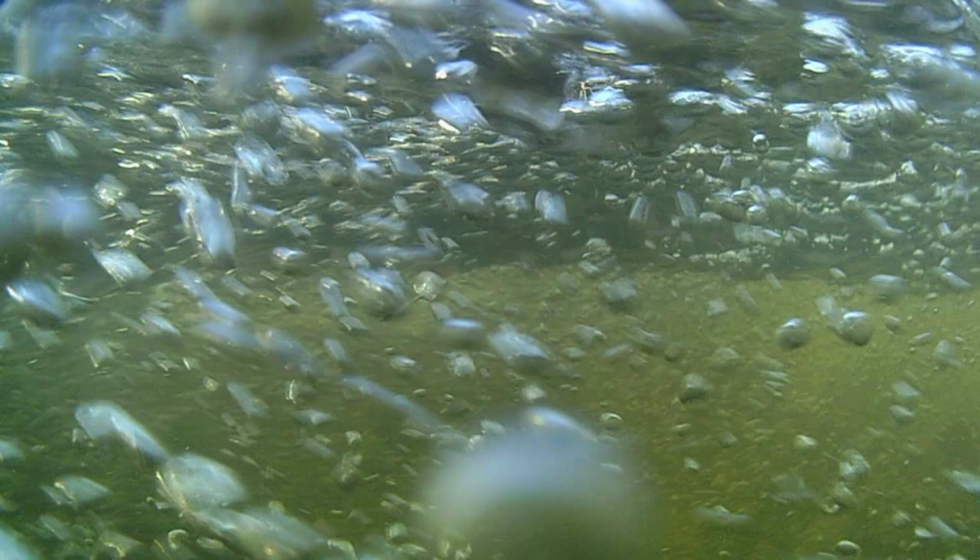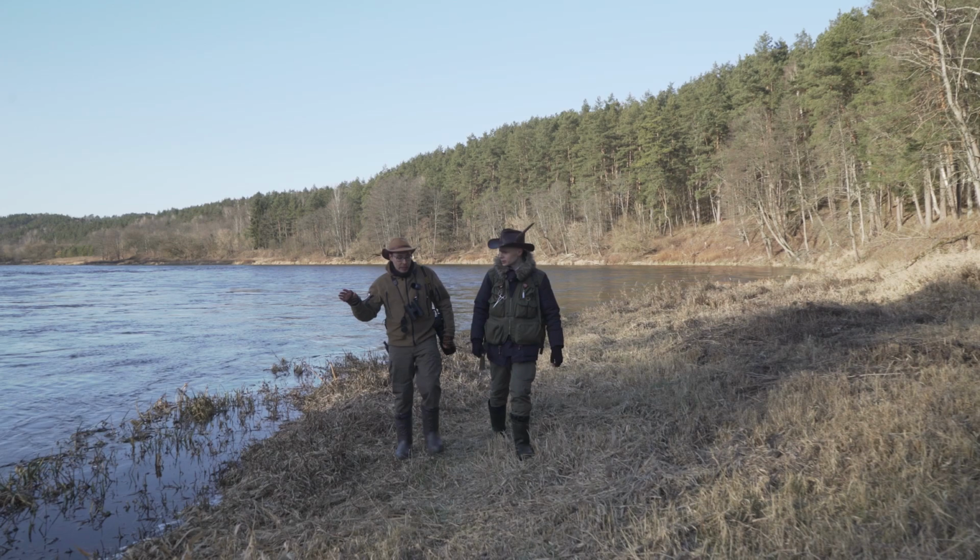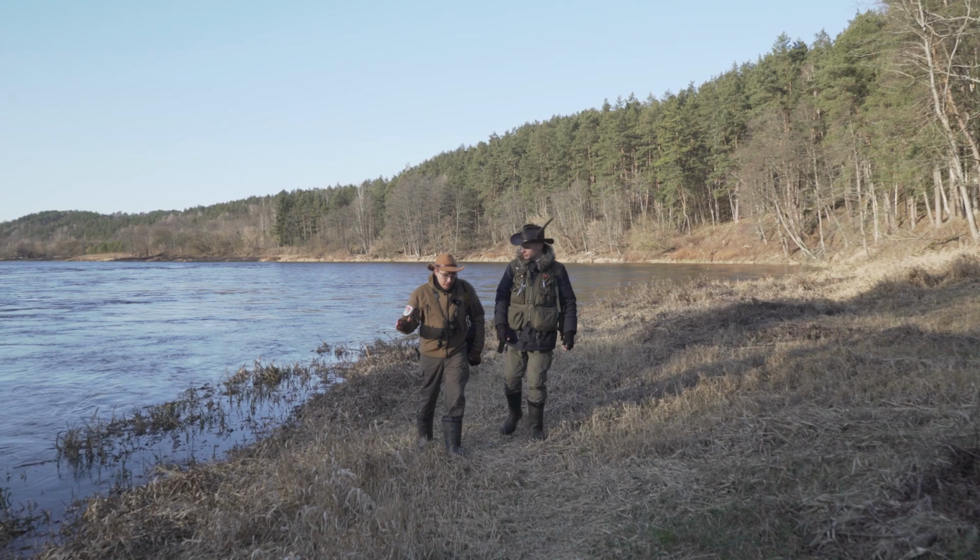So we are by Neris River. Neris River is the longest river we have here in Lithuania. It's almost 600 kilometers going through Lithuania. It's really special for Lithuanians, and not only, because when the salmon from the sea comes here into this river, there are lots of people coming here.